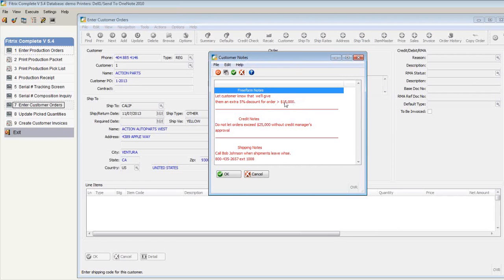I also have notes that can be defined ahead of time. In this case, we have notes that are defined for the customer that can be ticklers for the order taker to actually mention some additional information to the customer. In this case, we want to let them know that if they order at least $15,000 of product, we'll give them a 5% discount. We also can see that we have credit notes for this customer, limiting the order placement to $25,000 for this customer.